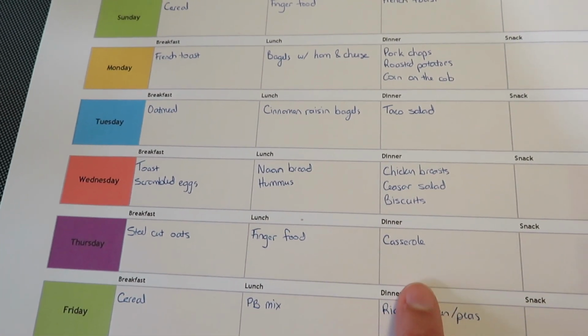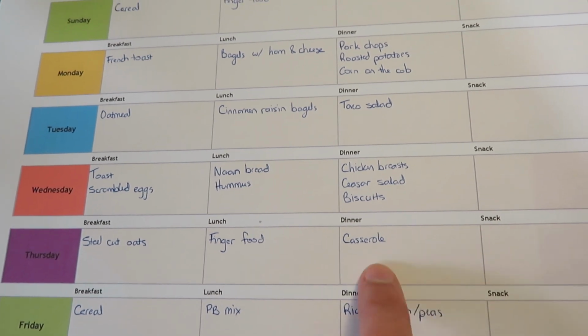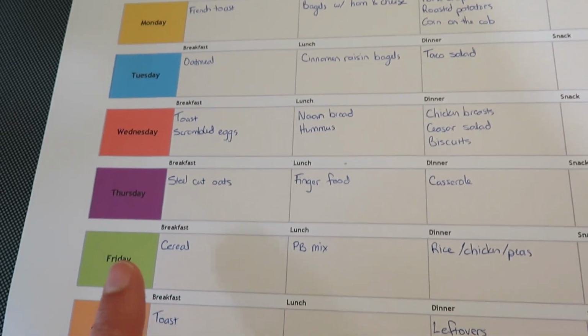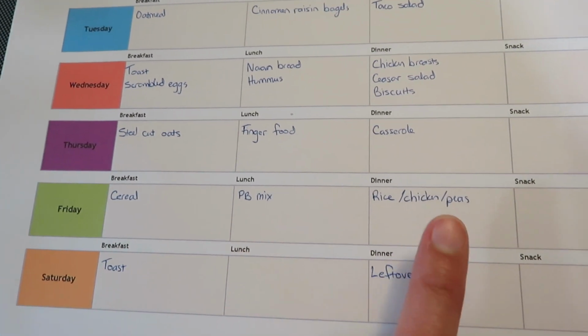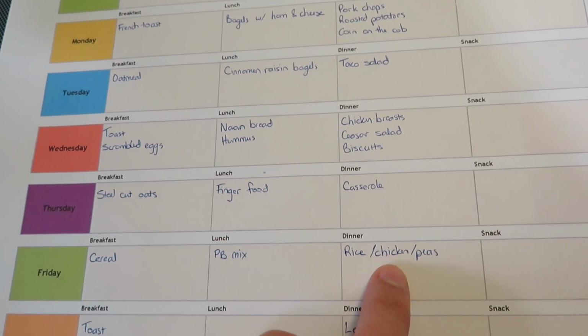Finger food, I don't know, some sort of casserole. We've got lots of ground beef now. I just wanna throw something together that day, but I haven't quite figured out what exactly it'll be. Cereal, peanut butter mix. I'm gonna do rice, and there should be some leftover chicken from here.